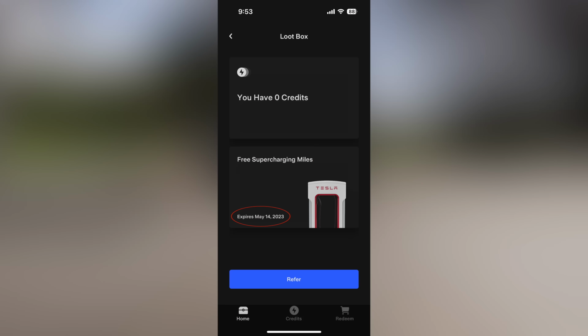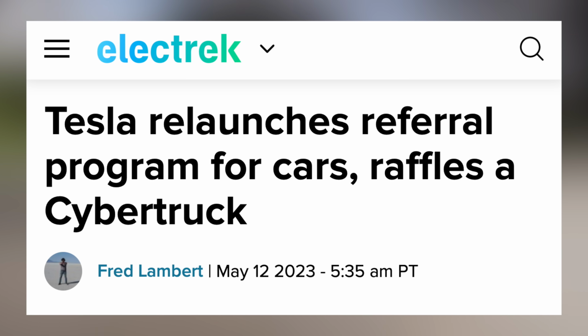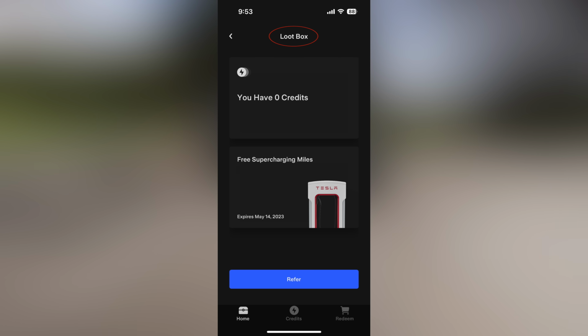First up today, right as many are seeing their supercharger referral miles expiring, Tesla has officially relaunched their referral program in the US and other markets. It's structured differently now and located in the loot box section of the app. It's live in the app now if you go check. The main page shows how many of the new credits you have, lets you share your referral link, and then details how you earn credits.